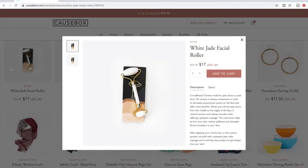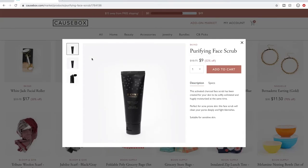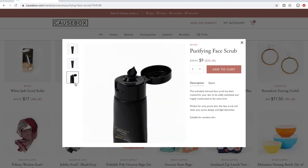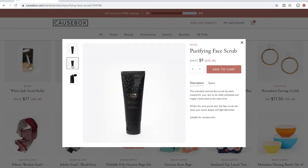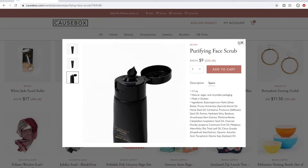Here's a white jade face roller. There's the description and the specs. More Be Kind. Oh, I wonder if this is the facial scrub that I tried. This might be it. I had a little sample size, but this might be the face scrub that I was just talking about. Let me see. Nope, it's not. It was not an activated charcoal face scrub. Careful with charcoal face scrubs and cleansers. If you want to use them over the sink, they're incredibly messy. And then there are the specs.